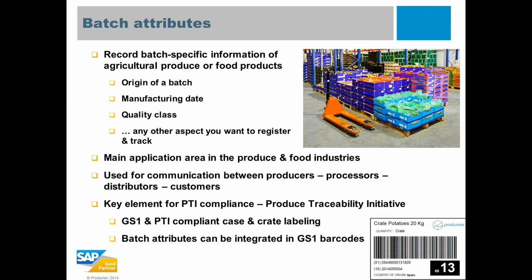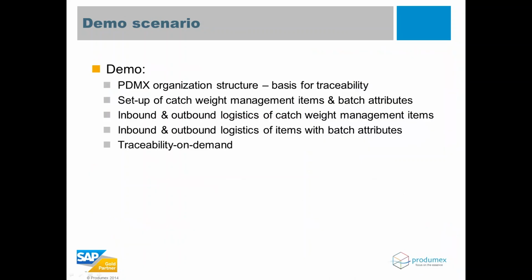So this is what we are talking about this afternoon. Now in the demo that I'm going to show you, I will first show you the organizational structure of our system, which is the basis for traceability.